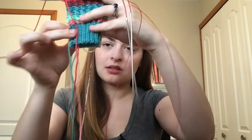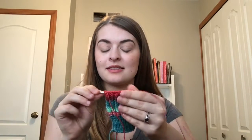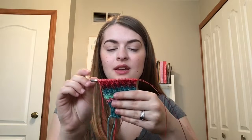Even the cuff, there really isn't that much difference in size. So I'm doing these 56 stitches, which I'm not complaining about because it makes them work up really fast. I haven't decided yet if I want to do a heel flap and gusset or just do some sort of short row heel. I'll probably end up going with a short row heel because I don't like breaking up my stripes, and a heel flap and gusset will still kind of do that a little bit.